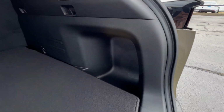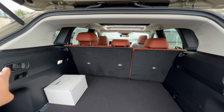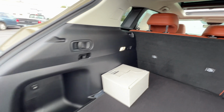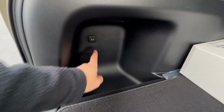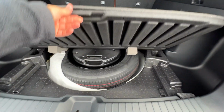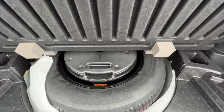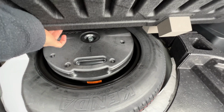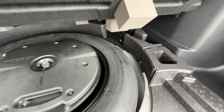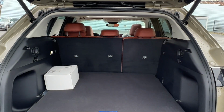A nice deep storage place right here on the right. A handle to drop the right seat down. Another handle on the left to drop the left seat down. I'll go ahead and drop the seats down in a bit. There's an LED light right here on the left, and a nice deep storage place with a 12 volt, and there are some tie downs, by the way. And on the bottom there is the spare tire with Bose subwoofer. Let me see if I could actually lift this and show you. Here is the Bose subwoofer, and the jack and the jack tools are located inside. And yeah, there is just a good amount of space in the back of this CX-50.